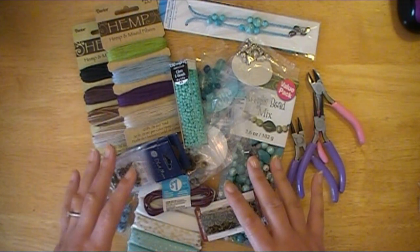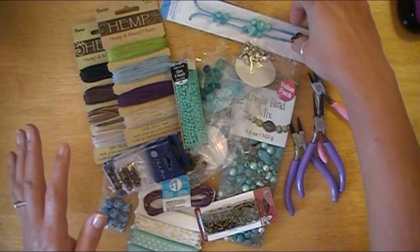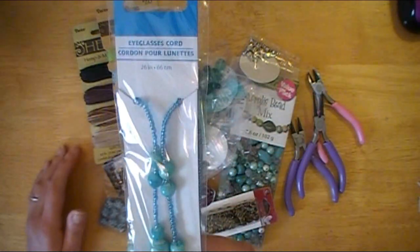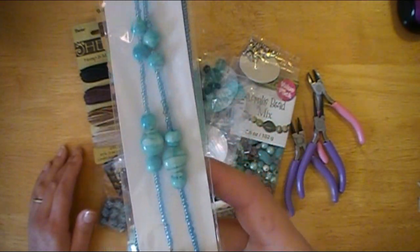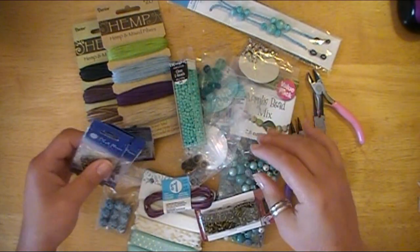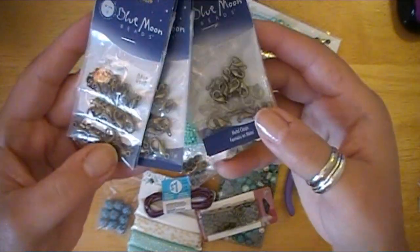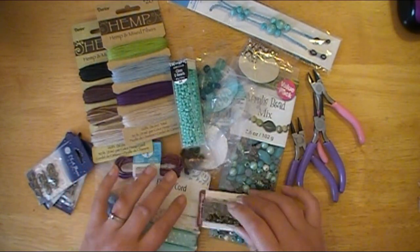I'm going to go ahead and get everything set up, but let me share with you really quickly some of the items. This is a pair of eyeglass cording that I got at the Dollar Tree, and I'm going to incorporate some of this because it's a really pretty teal color. These are lobster claws, I got these from Tuesday Morning. The rest of this stuff, I think, is all actually from Walmart.